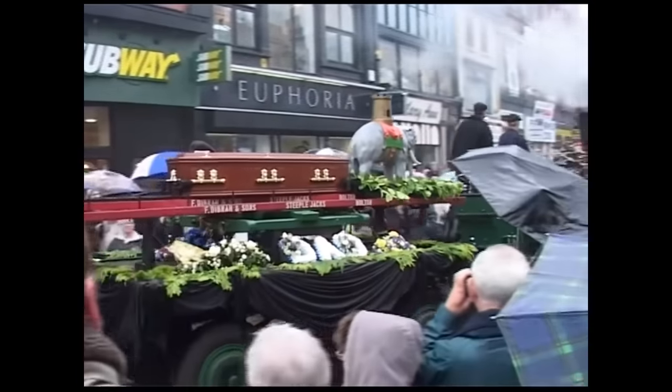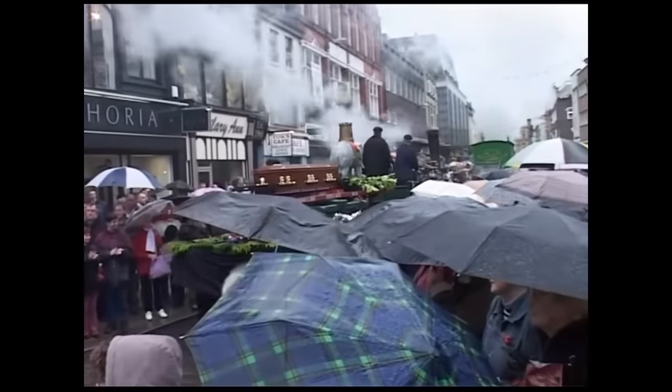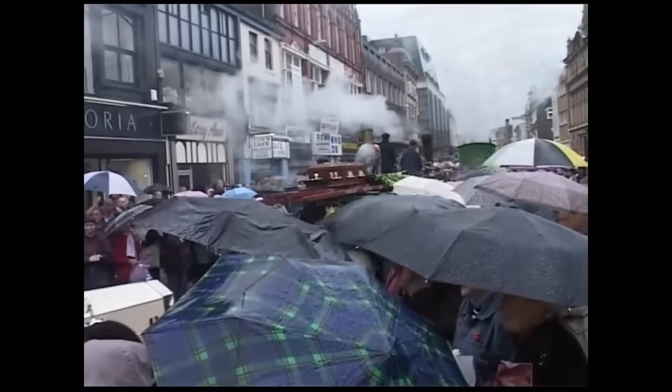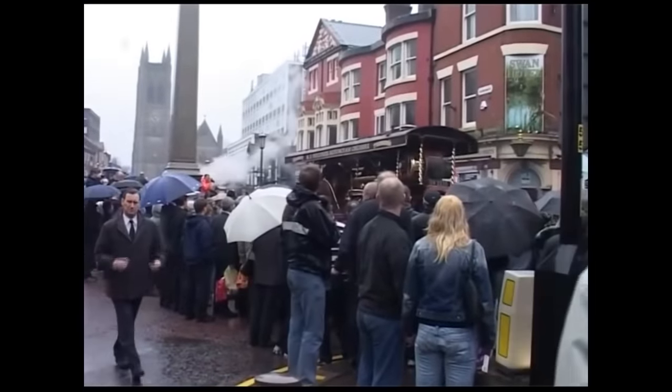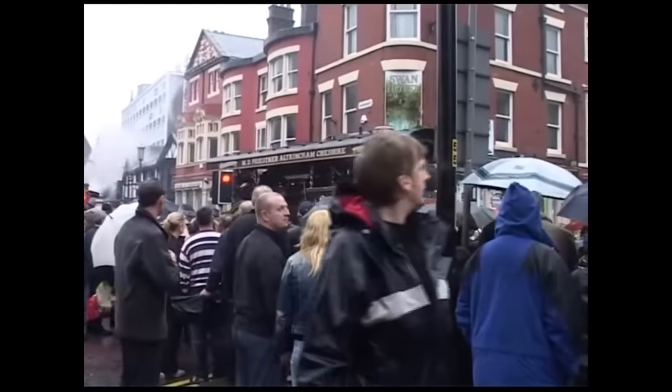Traffic lights were ignored, of course. We had a policeman in front of us, and he warned everybody at the junction that we were on our way, and they all just stopped. There were no problems with the traffic.